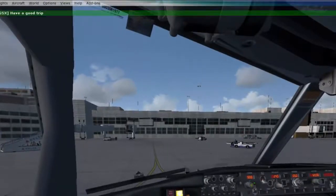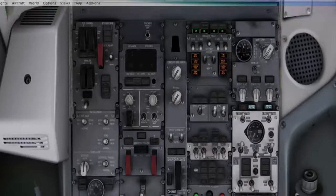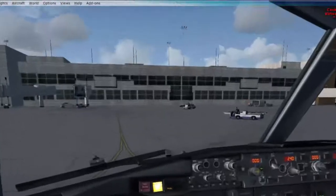Check. Generate 1 and 2 on. PEX auto. Recirculation fans auto. APU bleeds off. APU bleed air off. APU gen off. APU off. Engine start controls continuous. They are on continuous.